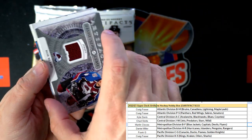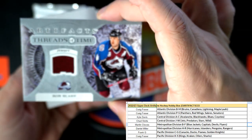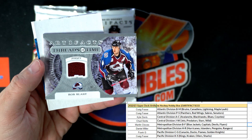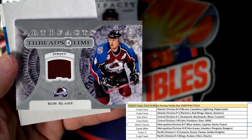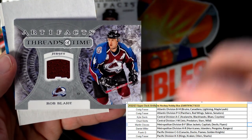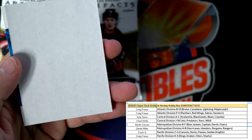First pack hit right here. Look at that, man. That is an Artifacts Threads time. It's Colorado Avalanche. And this is going out to, let me see who's got the Avs. That is Kyle D. You've got a Rob Blake. Artifacts Thread Time. It's not numbered, but pretty awesome.